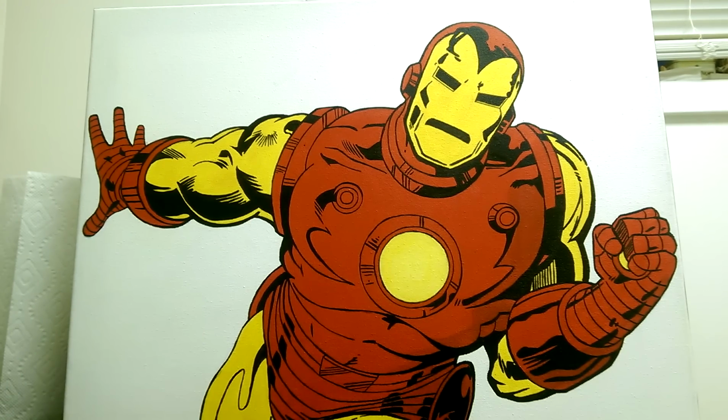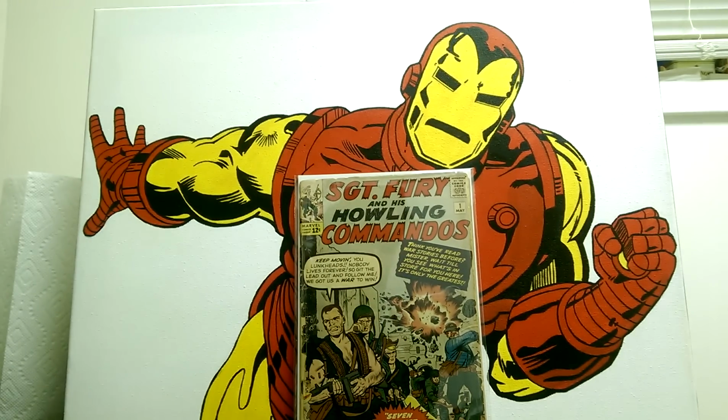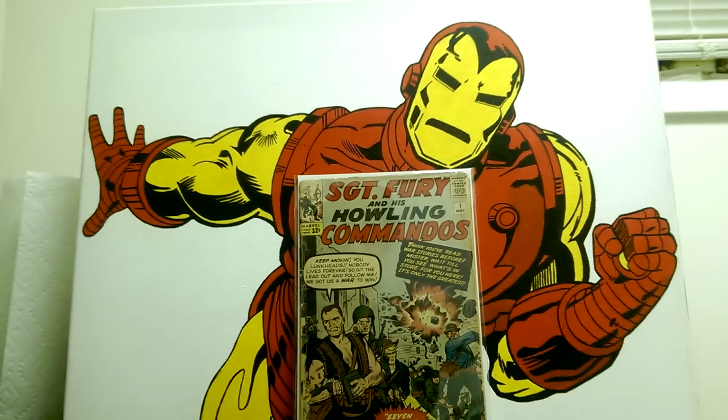See, my number 11 book, you'd think this would be higher, but it's in such bad condition, is my Sergeant Fury and his Howling Commandos number 1. The first appearance of the Howlers, and especially the first appearance of Sergeant Nick Fury. I think this is one of the books that I was so happy to pick up because you don't ever see it. War comics were just not that popular in the Silver Age. I know this book is in like a 0.5 to 1 condition, but it exists in my collection, and I love this book.